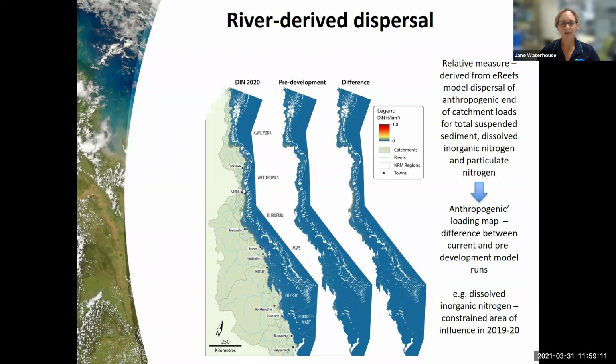Here's an example of the dissolved inorganic nitrogen output. So we show the result for the current year. We also have a pre-development estimate, based on pre-development estimates from the source catchment models of the end of catchment loads. And then we have a difference map, which is what we're calling the anthropogenic loading map, because it takes out that natural influence that you'd see from the pre-development conditions.